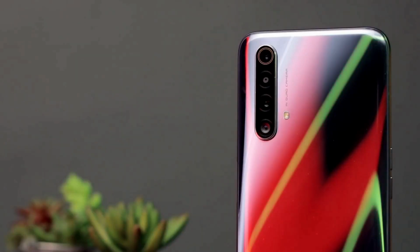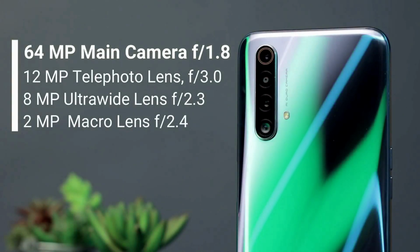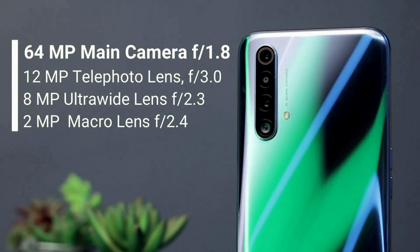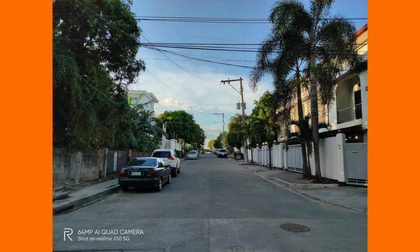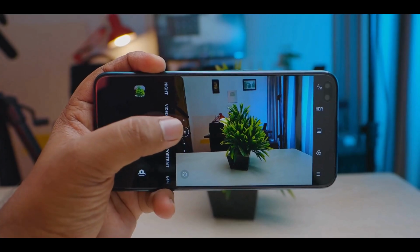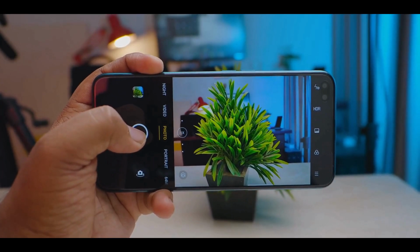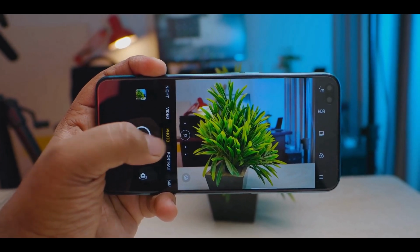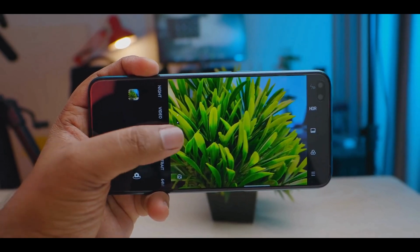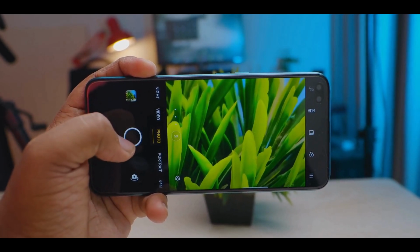The smartphone consists of a quad camera setup, 64 megapixel plus 12 megapixel telephoto lens which supports 2x optical zoom and 8 megapixel ultra wide lens, and another 2 megapixel dedicated macro camera. It also features LED flash, HDR and panorama. The X55G shoots video at 4K resolution. Shots taken with the X55G are not going to topple the best out there, especially in low light, but for the price they are competitive and better than those taken on the OnePlus 8.